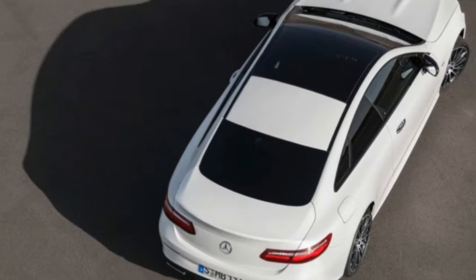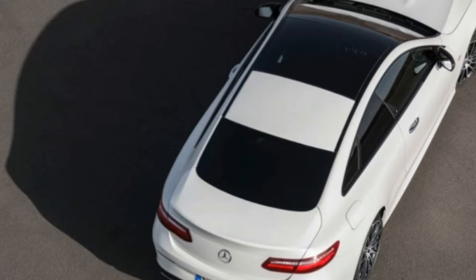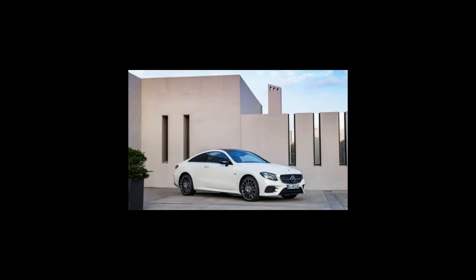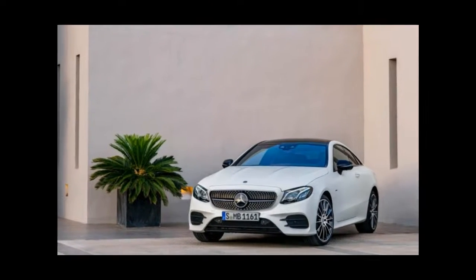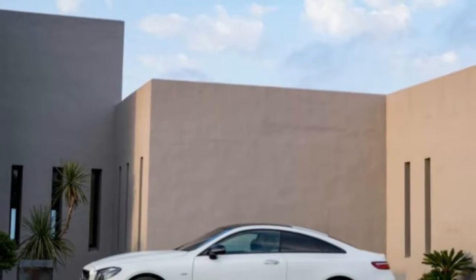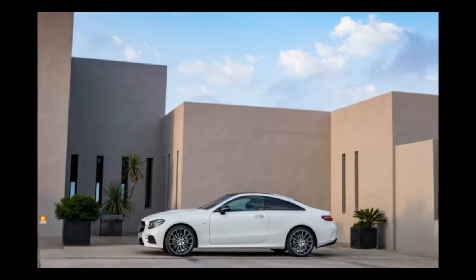Rear-wheel drive and 4MATIC all-wheel drive versions will be offered, and Mercedes says the RWD E400 gets from 0 to 60 miles per hour in 5.2 seconds, 0.9 second quicker than the company's claim for the outgoing model.